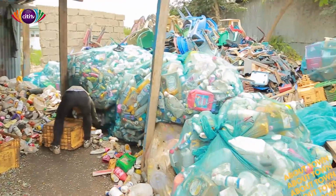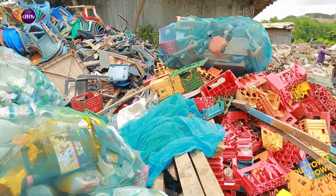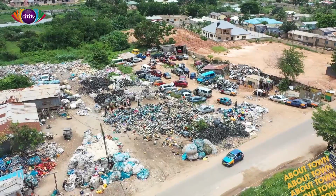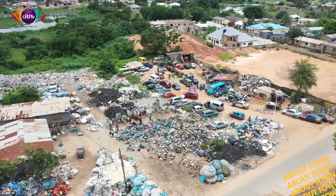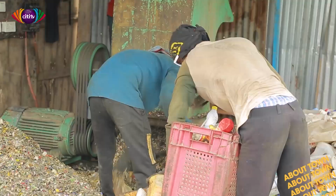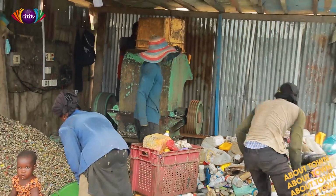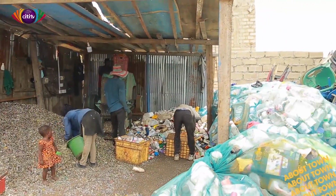Now, here in Ghana, we generate approximately 1.1 million tons of plastic waste per year, and out of that, approximately 5% is collected for recycling. So at this plastic recycling point you are seeing here, only 5% of this happens across the country. It means there's a huge potential for us to recycle more plastics and save our oceans and water bodies from pollution and extinction in the near future.